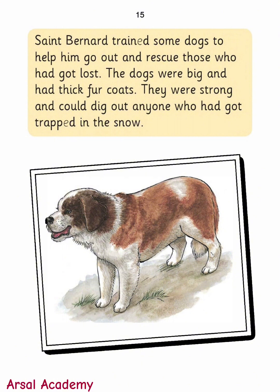Saint Bernard trained some dogs to help him go out and rescue those who had got lost. The dogs were big and had thick fur coats. They were strong and could dig out anyone who had got trapped in the snow.